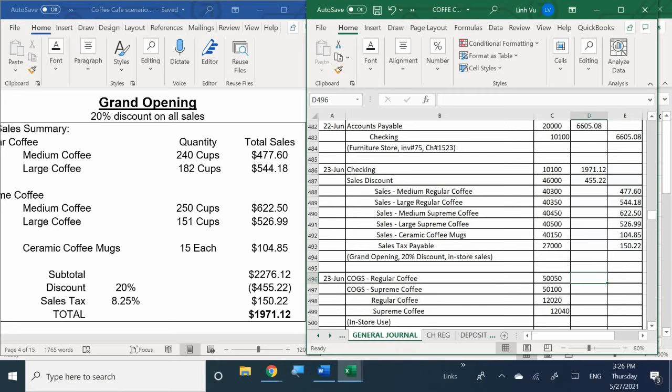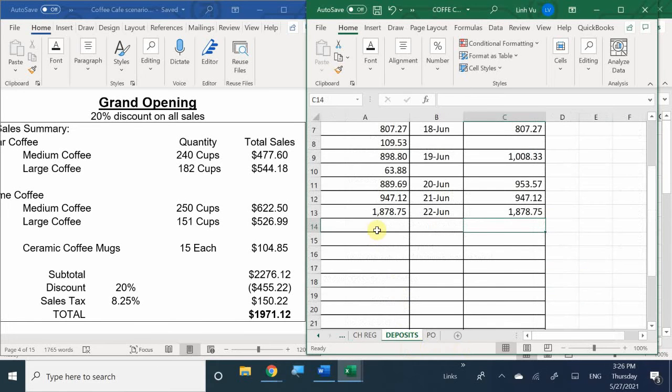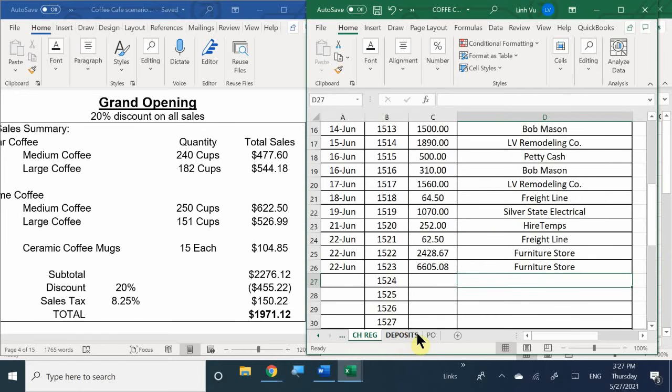Okay, so anyways, from here, so I wouldn't forget, I went over to my deposits and put my sales deposit in. So it'd be 1,971 and 12 cents. 23 June. And then I put them out to the right also. Yes, because it's the end of the day. We're depositing it today. Then from there, I go to my general ledger.